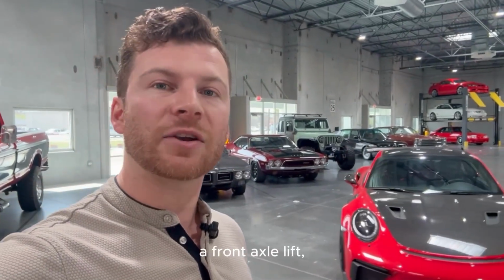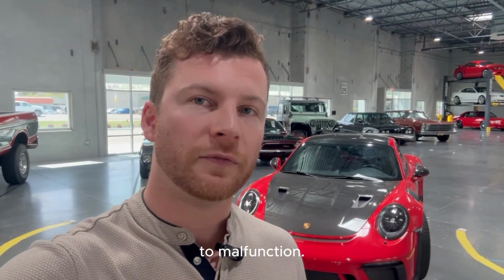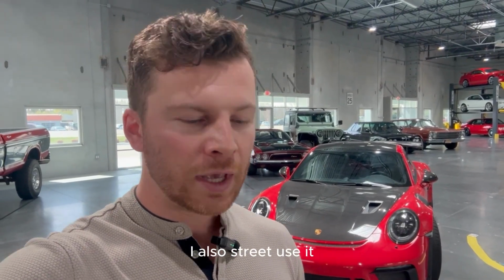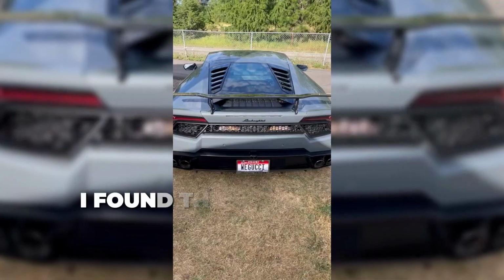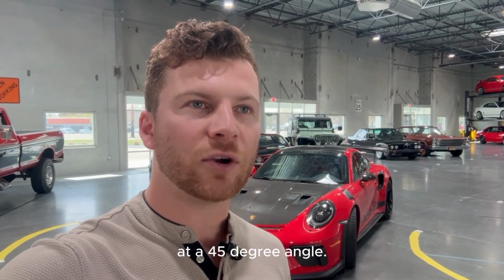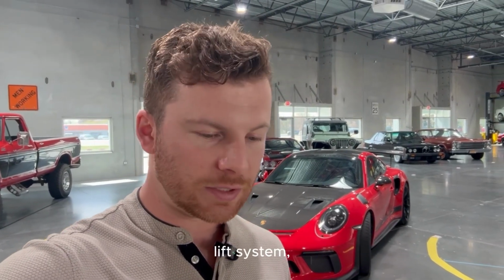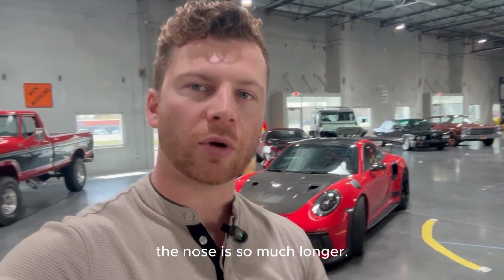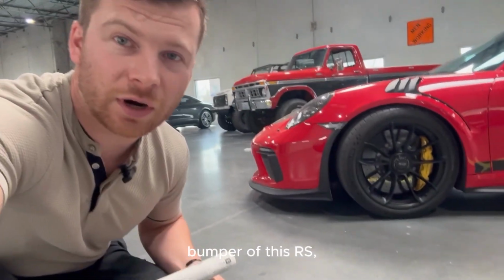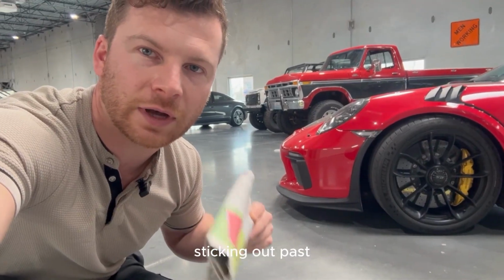This one does have a front axle lift, which a lot of track guys don't like because it's one more thing to malfunction. However, I don't just track this car, I also street use it. And when I had the Huracan, I found that I was always hitting bumps, even if I took everything at a 45-degree angle. The problem is the Huracan, while it does have a front axle lift system, the nose is so much longer. Whereas if you look at the ratio here with the front bumper of this RS, you don't have a whole lot of bumper sticking out past that front axle.